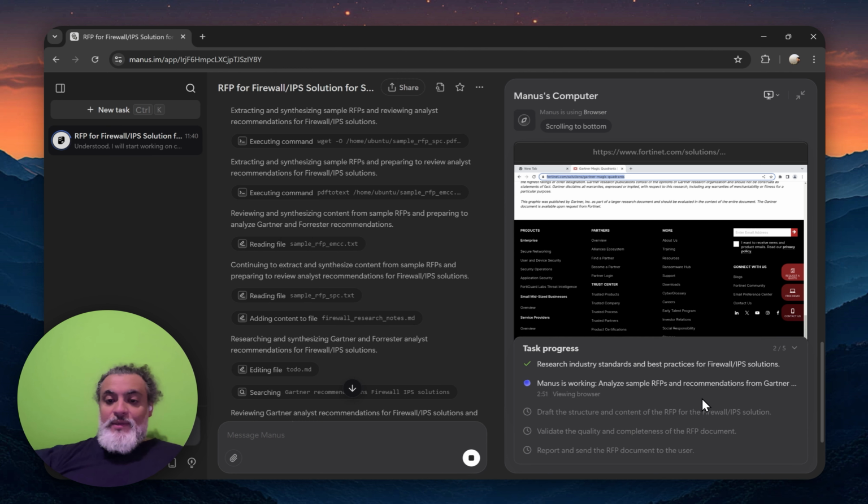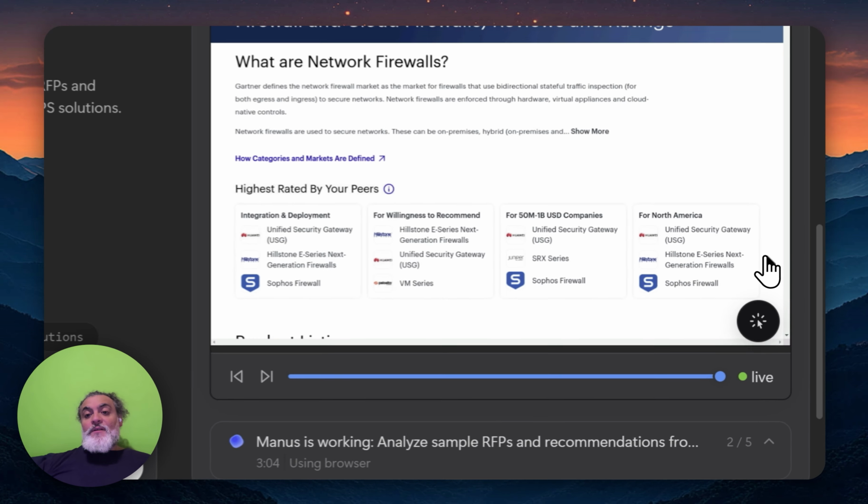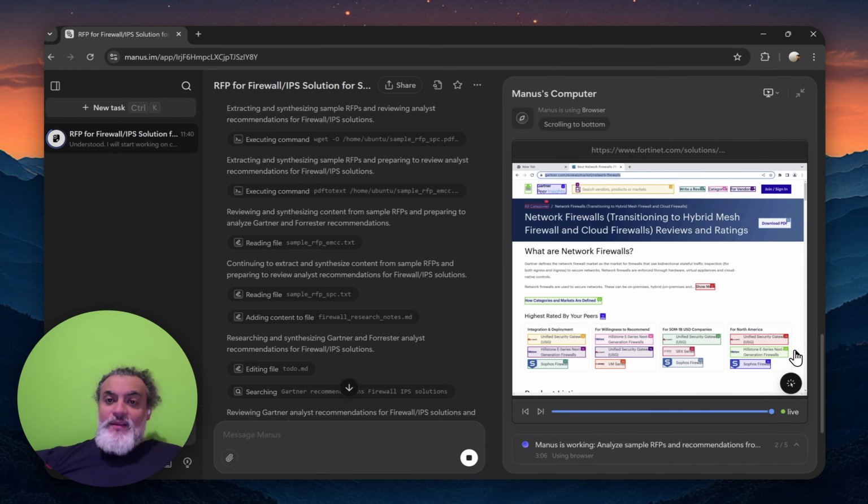Analyzing sample RFPs, recommendation from Gartner, draft and structure the content of the RFP, validate the quality or completeness of the RFP document, report and send RFP document to the user. Wow, okay. So now it's checking out.